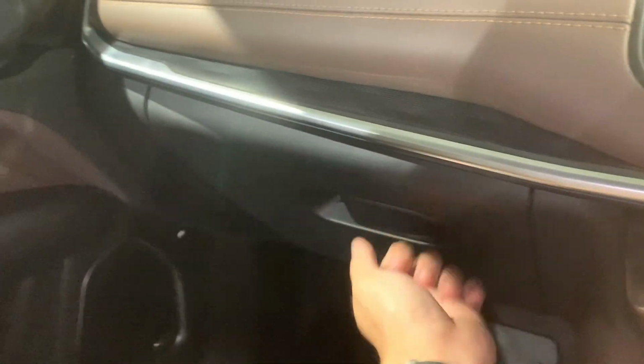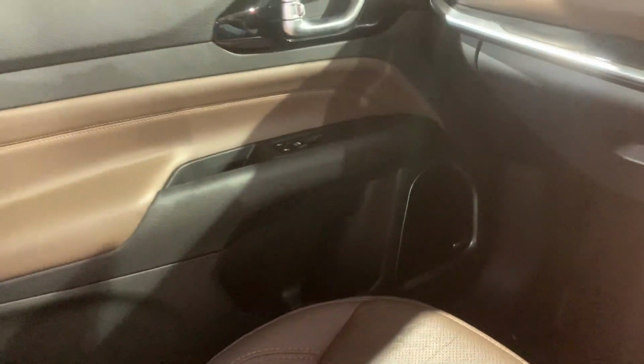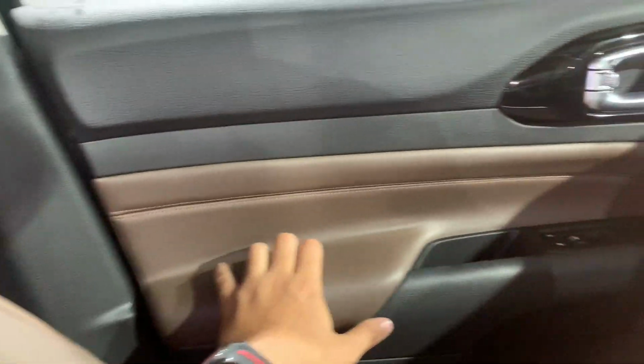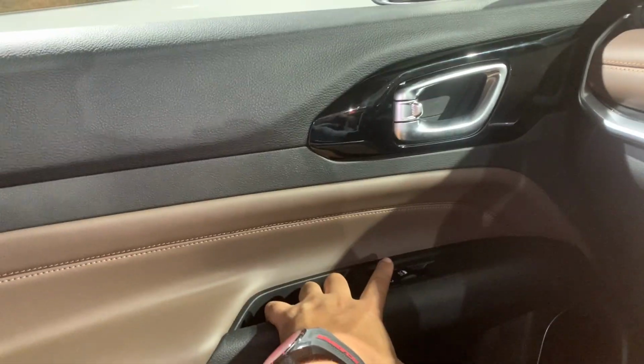This is your glove box. Not cooled, not lit up. This is your soft touch. This is all the soft touch material. Okay, so wow, no hard plastics, only hard plastic on your glove box area. These are leather seats, Jeep written over here. Comfortable seats, fairly comfortable. Soft touch over here, lock and unlock option over there also.